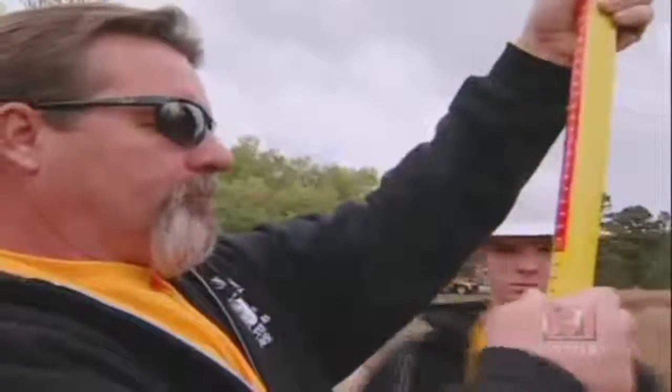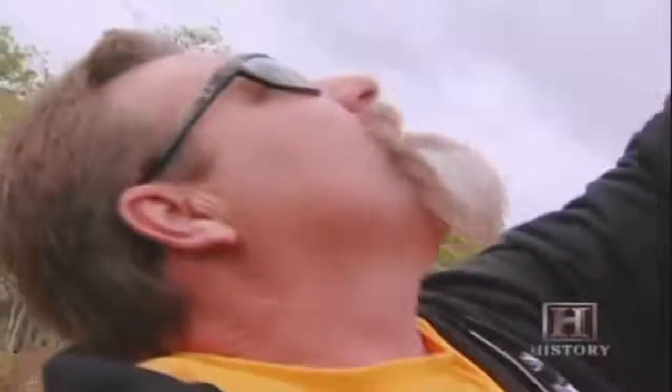So here's my lowest wire. We just broke 28 feet. Just about 29 feet, looks like a green light. We're gonna go.